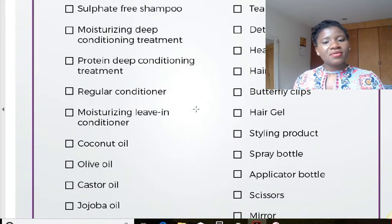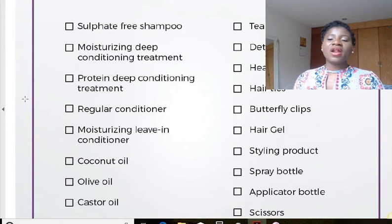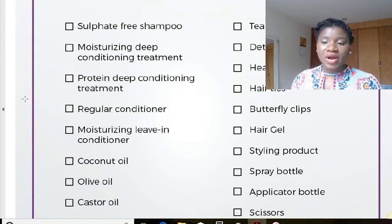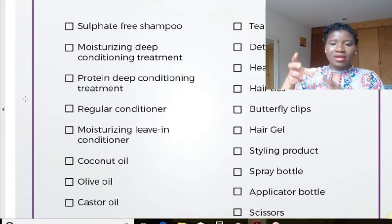And then we have another oil here, tea tree oil, and also I should have added peppermint oil, right? So these two oils, I love these two oils. I always have them on hand because they are really great for ladies with itchy, dry scalp. So usually I'll just mix a few drops of these oils in my applicator bottle.